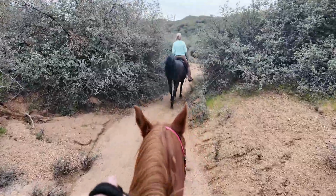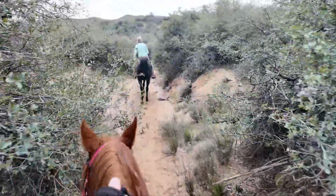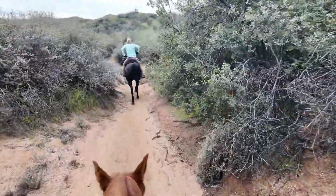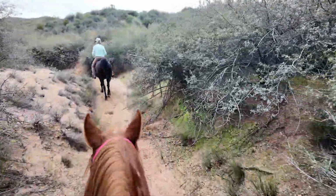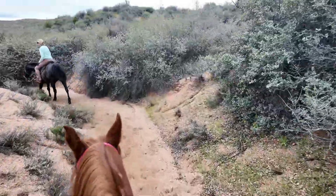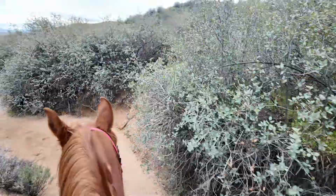My last tip to getting safely through the trail is to remember that you went to the endurance ride to have fun. So take time to enjoy it. And you might be thinking, gosh, this seems like this is really hard. Well, I kind of think that's why it's called endurance. It's not supposed to be easy.